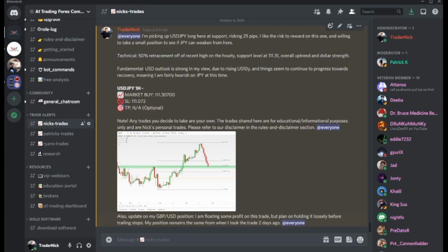I said fundamentally the US dollar outlook is strong in my view due to the rising US 10-year, and things seem to continue to progress towards recovery, meaning I'm fairly bearish on JPY. Remember that very often JPY gets bought aggressively during a time of fear in the markets, and right now things are still en route to recovery, and so I am generally more interested in being long on the dollar and short on the yen on this exact currency pair.